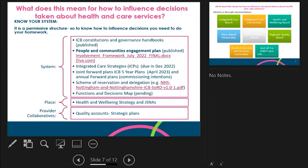The people and communities engagement plans were developed and have all been published, and I've given you a link to one. This is the West Yorkshire and Harrogate one that you could have a little look at. You should be able to find your people and communities engagement plan and look at how it says it's going to listen to people and communities. Now, we've had a look at the plans, and some of them are cut and paste from the clinical commissioning groups' engagement plans, and some of them are much more detailed. Have a look at yours and see.